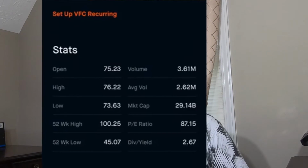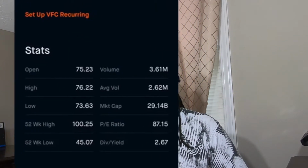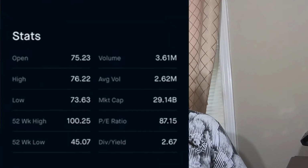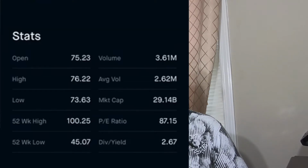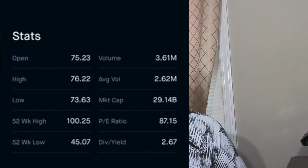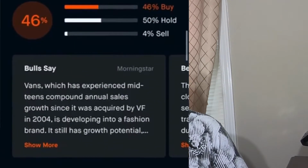That's a $55 difference. The halfway point would be about, say, 72. So the current stock price is 75. That's a little bit more than I would like for it to be. If it dips down below 70 bucks, I'll definitely start buying more. But it's a little too pricey right now.